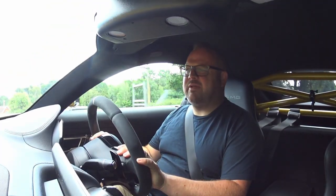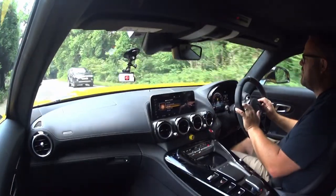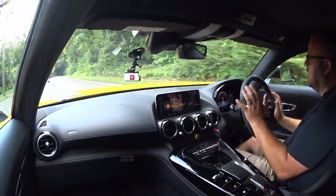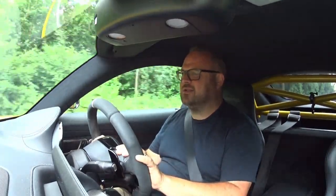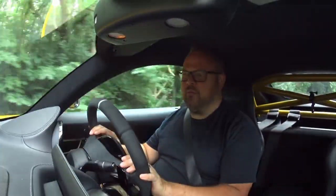It is a reasonably firm ride, but I don't mind that, even in Comfort, in the softer setting. But I think because this is a GTR Pro, it's actually got adjustable springs and dampers, so you could probably slacken that off, but I've only had it a few days, so I'm not going to investigate that. I'm certainly not going to muck around with the settings because it's not my car and it is set up for track and PetrolHead Tours, so you probably could make it a bit more comfortable, but I don't mind it like this.